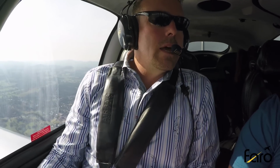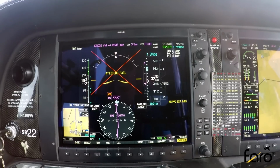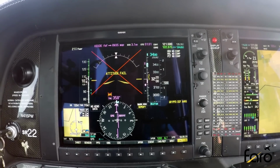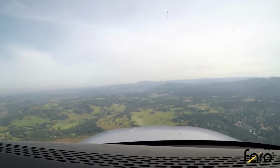Okay, so we're letting that nose down, getting down onto that glide path. And we're taking it down to our barrel minimums of 3240. So right here, we power up. Good. And hopefully we've got the airport in sight. Okay, so we've got the airport in sight.